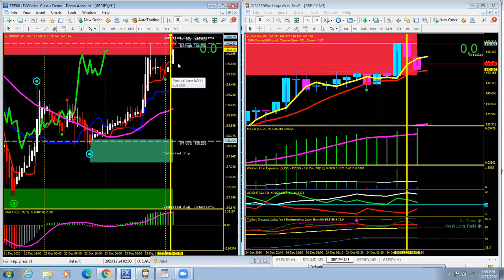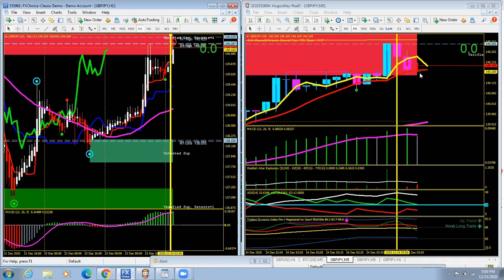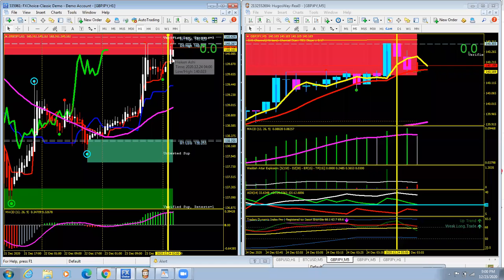So it's 9 o'clock. So a new candle forming here. You see the next candle? You see how short that candle is? If it was buying and continuing to go upward, it would be a big candle. Look how short that is. How did I know that was going to happen? Your markers.